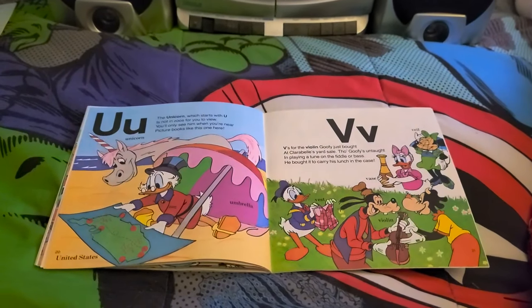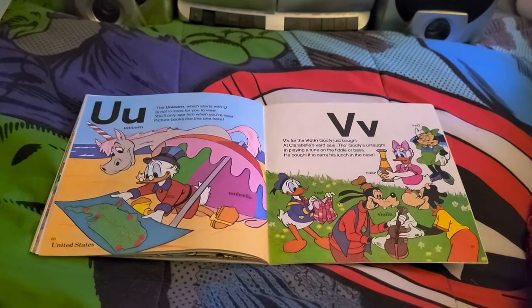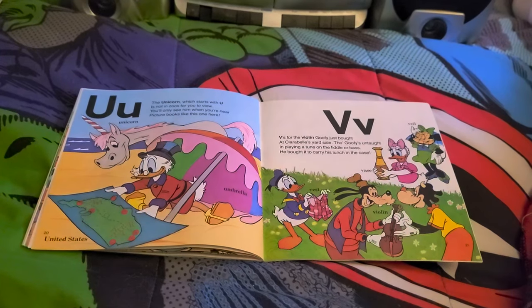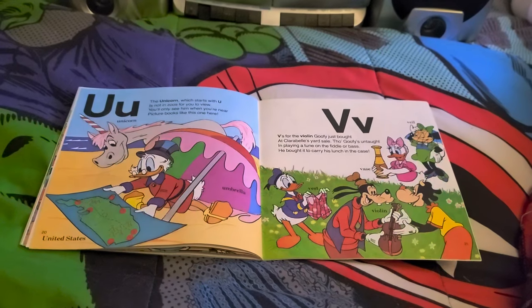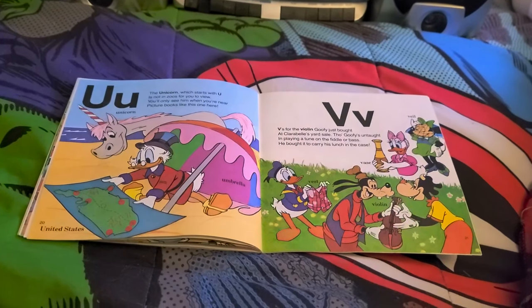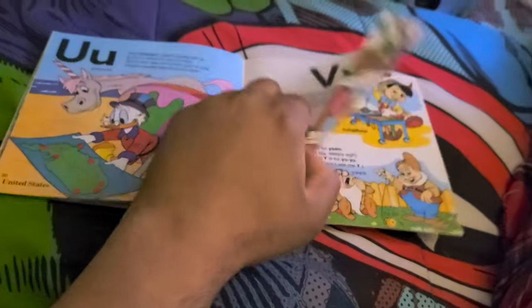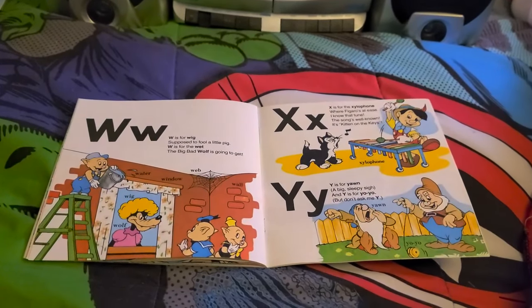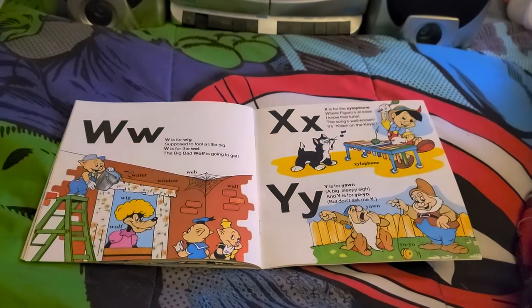U. The unicorn, which starts with U, is not in zoos for you to view. You'll only see him when you're near picture books like this one here. V. V's for the violin Goofy just bought at Clarabelle's yard sale. Though Goofy's untucked and playing a tune on the fiddle or bass, he bought it to carry his lunch in a case. W. W is for wig, supposed to fool a little pig. W is for the wet the big bad wolf is going to get.